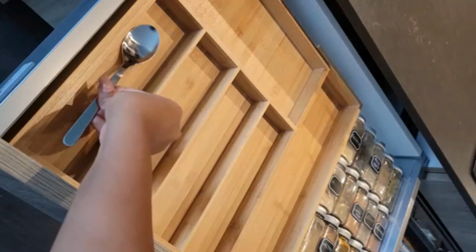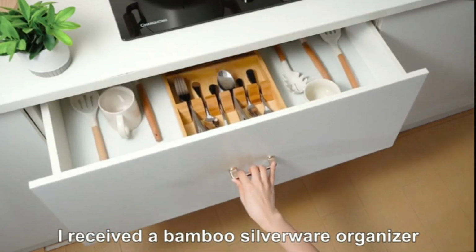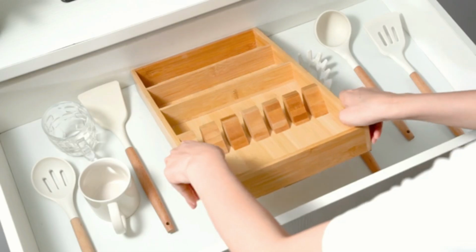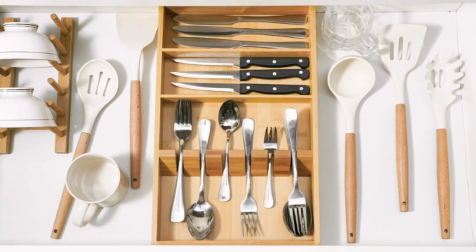9 compartments. Expandable practical. This silverware tray expands from 7 slots to 9 slots to easily store flatware, utensils, and other kitchen gadgets. This bamboo expandable drawer organizer allows you to use it in the kitchen, office, bedroom, or in any other room you want.